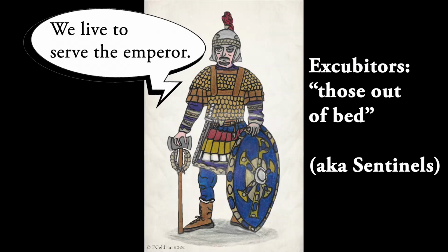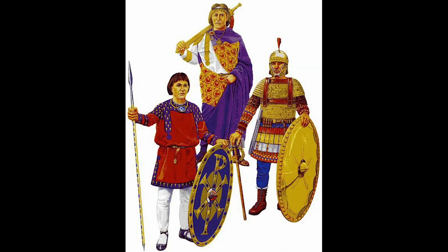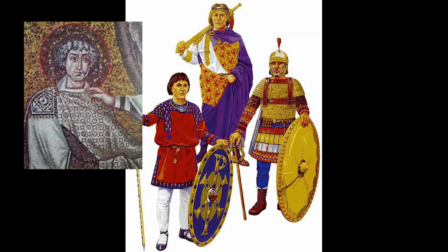Over the years, the Excubitors continued to loyally protect the emperor, whereas a few of its commanders have even risen up the ranks to become Byzantine emperors, and these included the likes of Zeno, Justin I, Tiberius II, and Maurice.